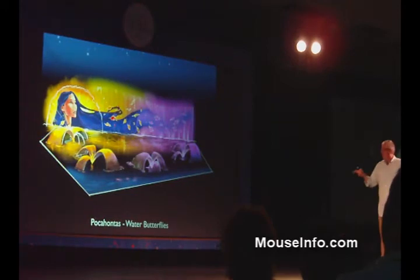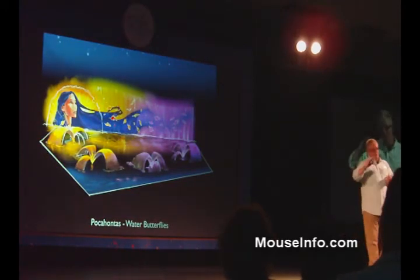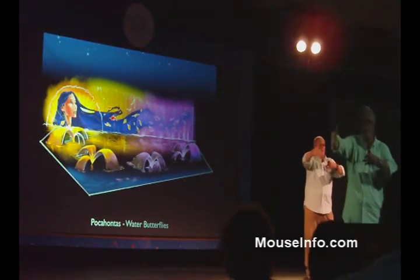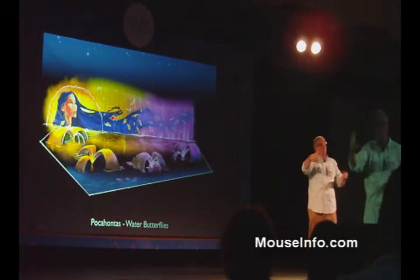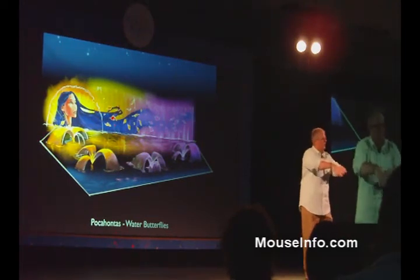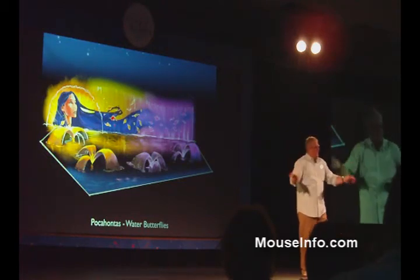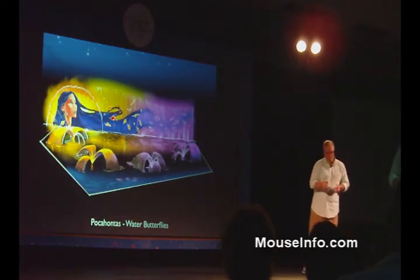So this is kind of the feel of it. Other things that happen too, we have a team in France working on this also, and at the very end you're hearing Colors of the Wind. You see her hair blowing. You see all the leaves from the Colors of the Wind come together and become butterflies. And then out of the surface of the lagoon will come water butterflies. So 2D becomes 3D in this wonderful imaginative world.